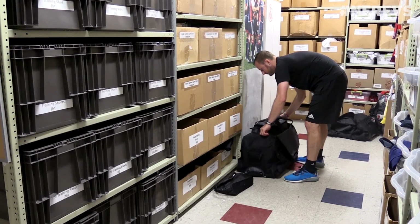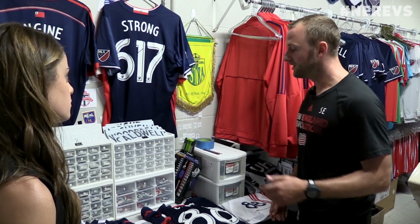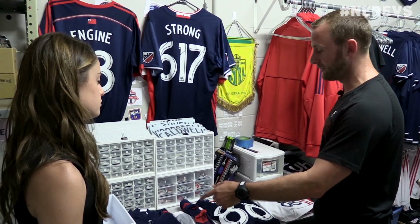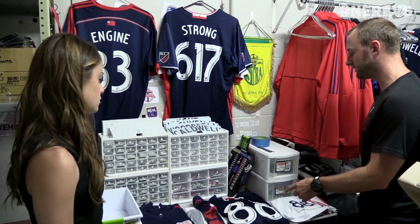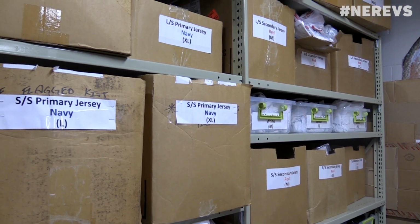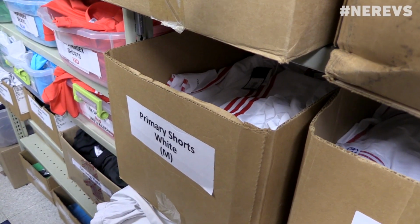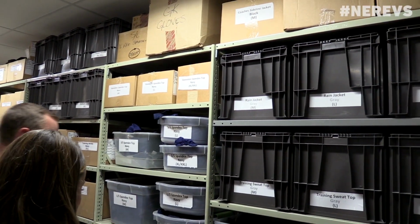The way we pack this is to make sure that everybody has everything that they could possibly need for the game. So every guy will get his own individual bin. It'll have a sweat top, training shirt, spandex, game socks, 3 game jerseys, and 2 pairs of game shorts. And what is the method to this madness? I live for labeling stuff. If I don't have this labeled, I would be lost.